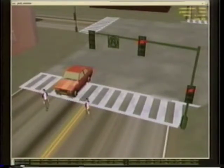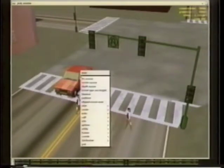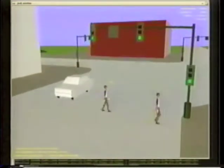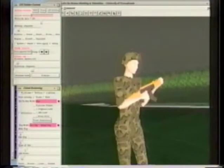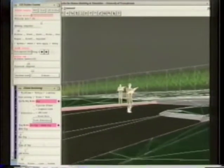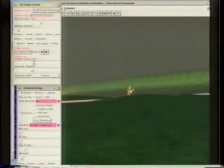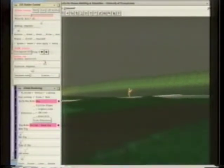To improve interactive performance, we're only sampling steps, about 1 out of every 20 steps. The motion in the preceding scenes was generated with some very general but yet very slow motion generation algorithms. To make our agents useful for interactive 3D environments, we have to endow them with real-time motion execution. Here we're showing a system which can execute the motions of many agents simultaneously in near real time.